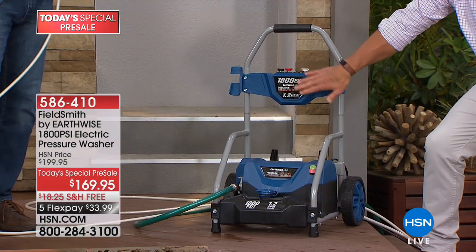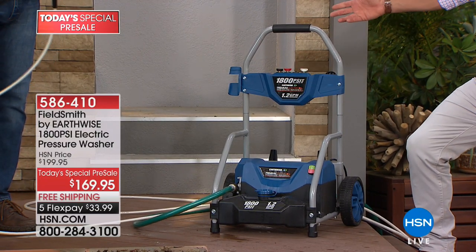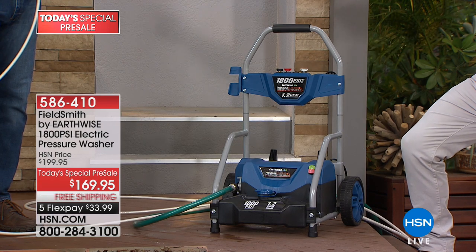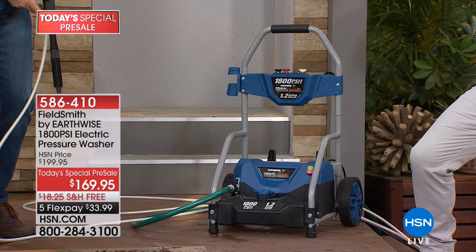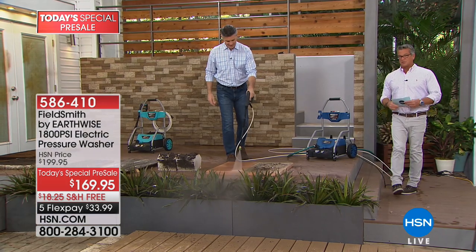Everything is loaded on board. Your extra brush tips are up here on the top so you can get different amounts of pressure, a different style of pressure. The turbo nozzle is included as well. This price today is ridiculous. It's $30 off. We're going to ship it to your house for free.